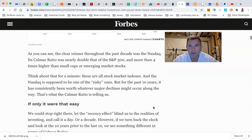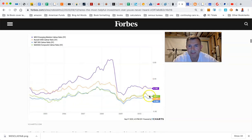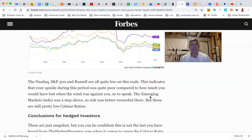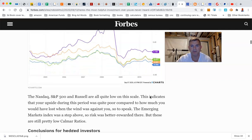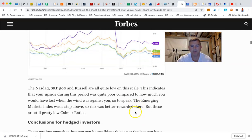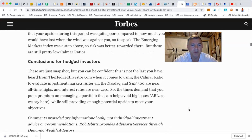So what do you want? You want the lowest one? No, he said you want the highest. But then what? The NASDAQ, this indicates your upside during this period was quite poor compared to how much you would have lost when the wind was against you. The emerging market was a step above, so risk was better rewarded there, but these are still pretty low.